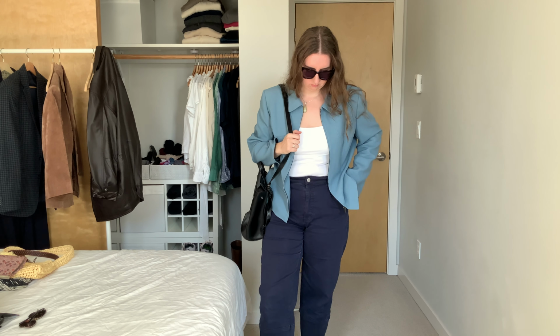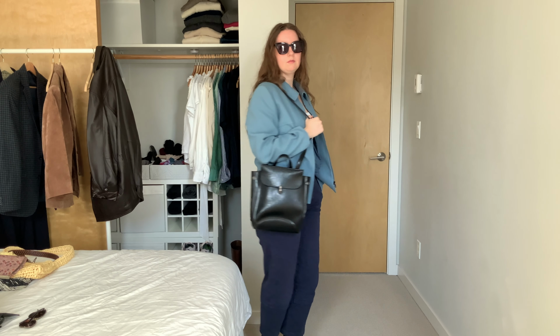And it's like the perfect mid-weight kind of jacket. So perfect for like 50 to 65 degree weather. And the black accessories, I think, just really sharpen up the look. I like the way it looks with the multiple blue layers and then the bit of silver.